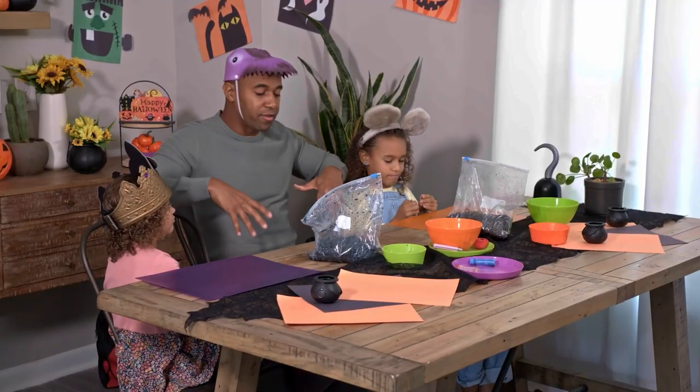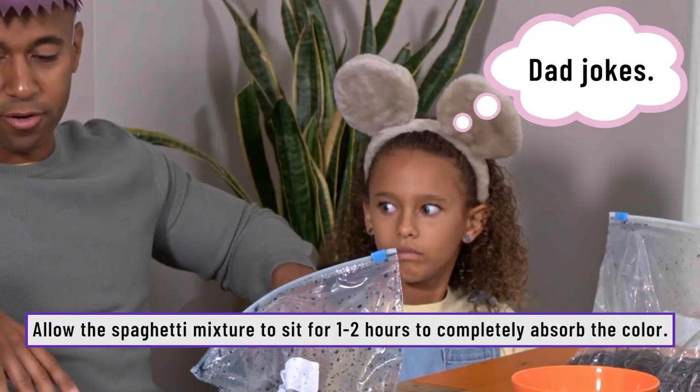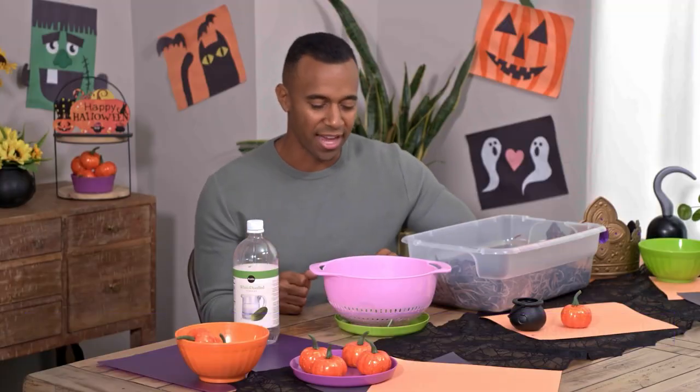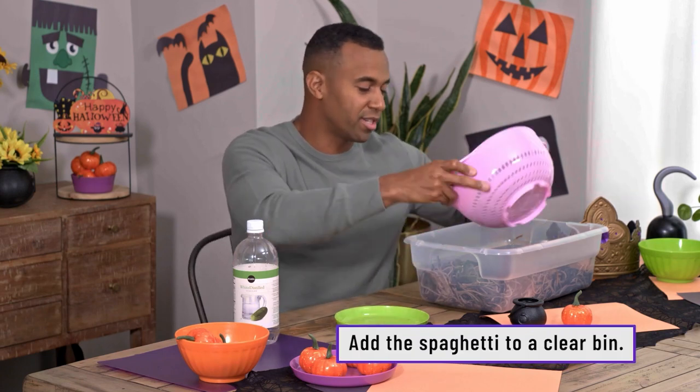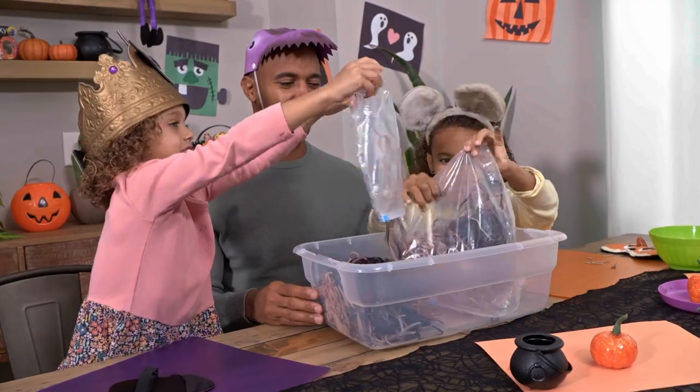So now that we have oodles of colored spaghetti noodles, we're gonna let them sit for a few hours and let them really soak up that color, okay? And once your spaghetti is saturated, you give it a little rinse and then you can dump it in your bin. Squeeze them all over in there.